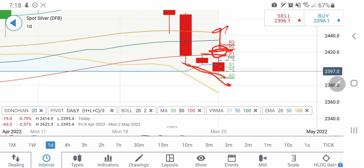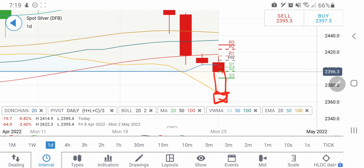On the downside there is support at 2390 and 2380. These two levels I will be extremely watchful of. And yes, on the daily charts, 2370 is the bottom of the Bollinger Bands also, so if it breaks and sustains below 2380, we may see it at 2360 levels again today. You can remain short till the time it is below 2410. So one can remain short on silver with the stop loss at 2410. The target is going to be 2380, 2360 levels.